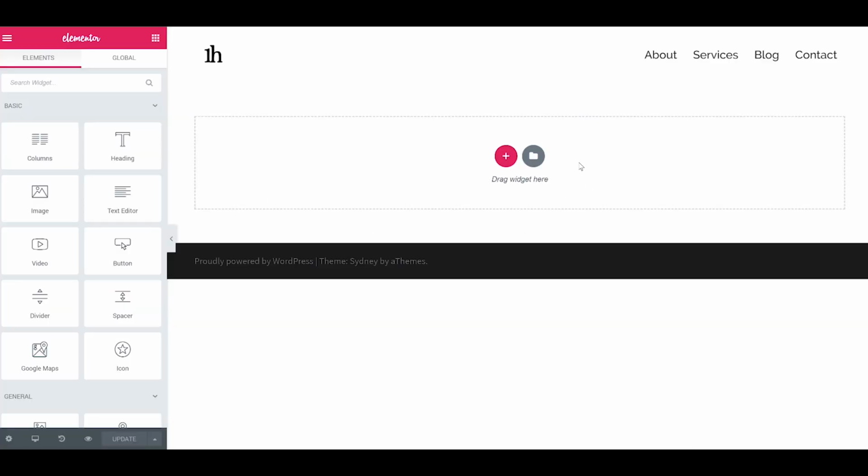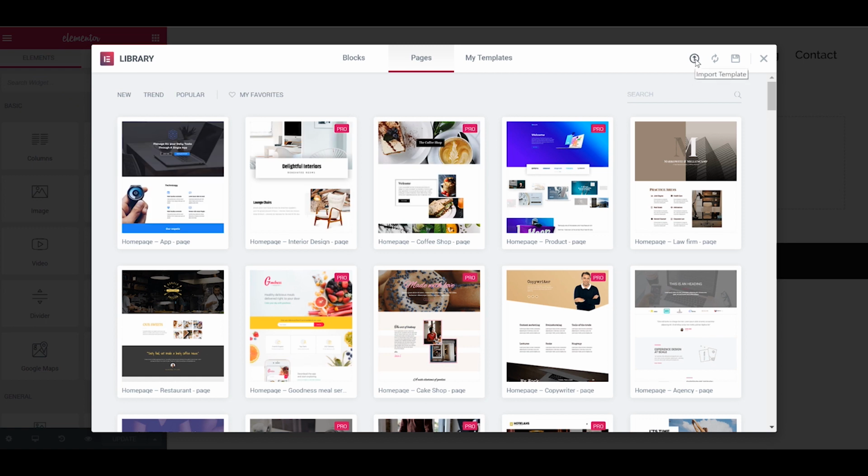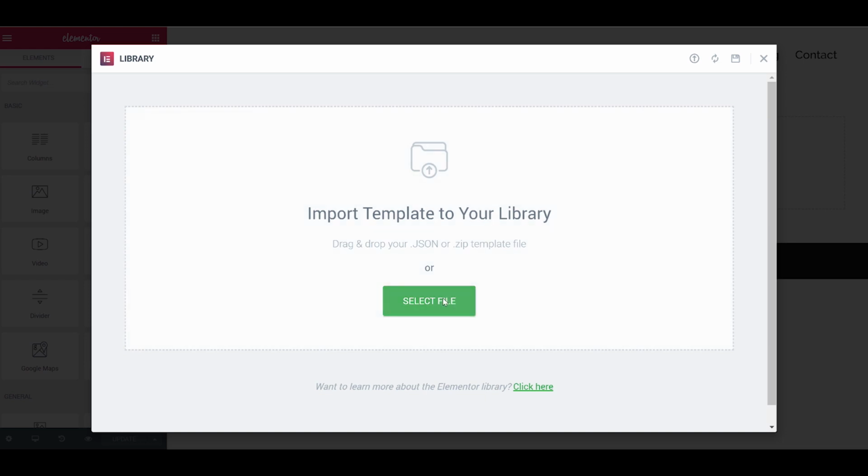So this is the Elementor page builder. We've got all these menu items here. What's even more amazing is that it has the ability to import entire templates. As I told you at the beginning of this tutorial, I've done the hard work for you guys. You just get to have fun editing it. What we're going to do is click here, hit add template, then go to this one here, import template, and go to select file.